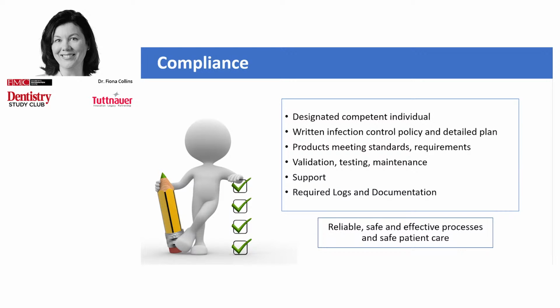Compliance requires a designated competent individual, a written infection control policy and detailed plan. The products have to meet the standards and the requirements. Of course, validation, testing and maintenance and support, and the required logs and documentation. Following all of the recommendations and requirements results in reliable, repeatable, safe and effective processes and leads to safe patient care.